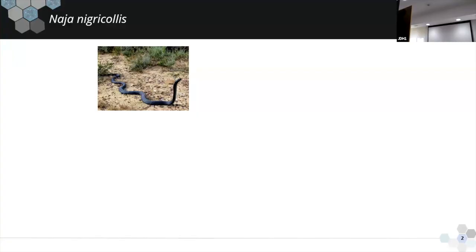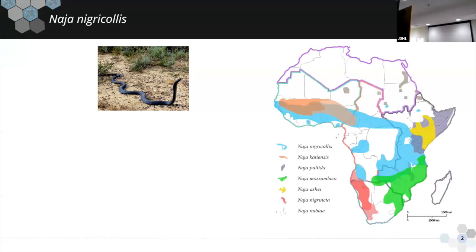So Naja nigricollis, or the black-necked spitting cobra, is one of the seven species of African spitting cobras that are widely distributed in sub-Saharan Africa. The distribution of Naja nigricollis is seen in blue here, hopefully if you're not colorblind.